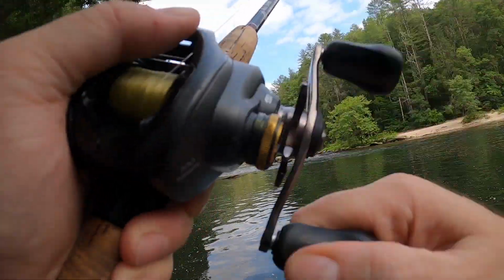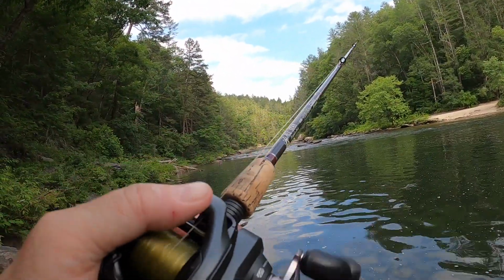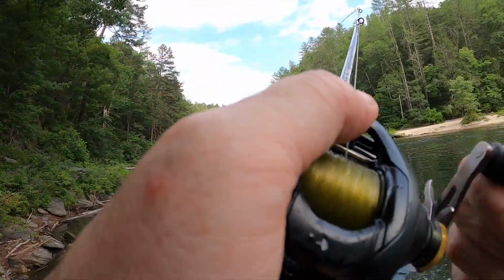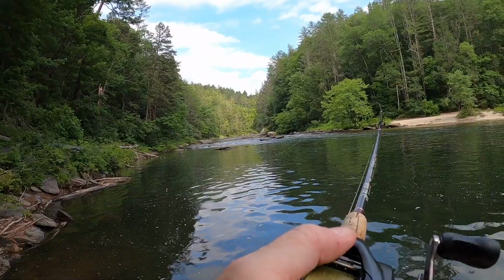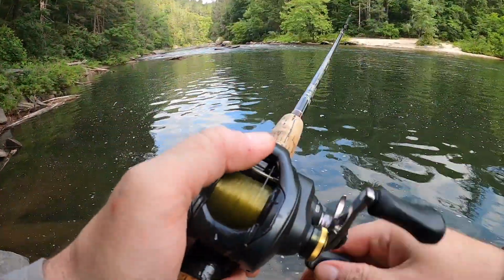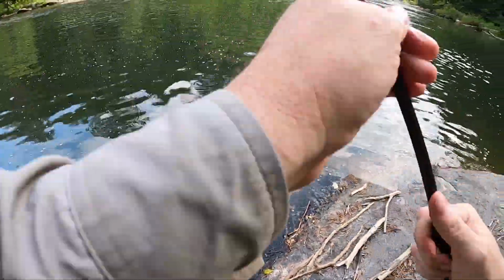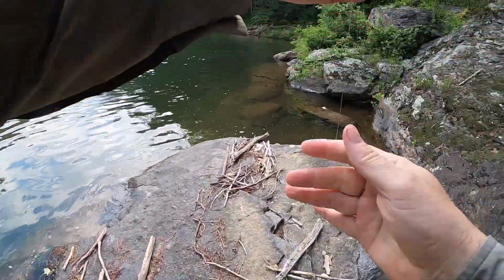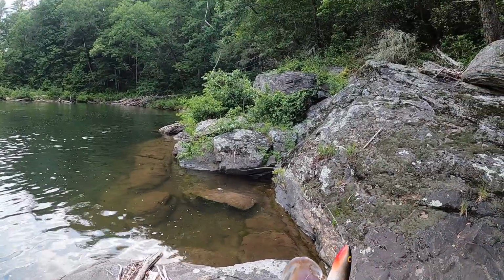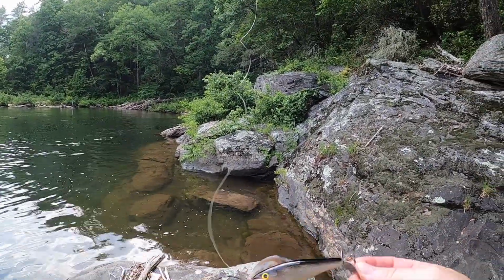There's one. Not sure what it is. Could be another redbreast or the target species. It's a Bartram's. Got the front treble in the mouth.